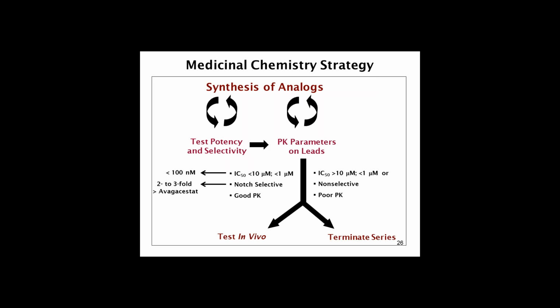This shows you that medicinal chem is an iterative process. So you make compounds, they look good, you test the potency, the PK goes back. If it doesn't meet it, it goes back to making more compounds. Compounds that meet your criteria go on, test in vivo, or not, terminate the series. The iteration is a way of prioritizing your series as well as eliminating them, whether it's even a series or a program.